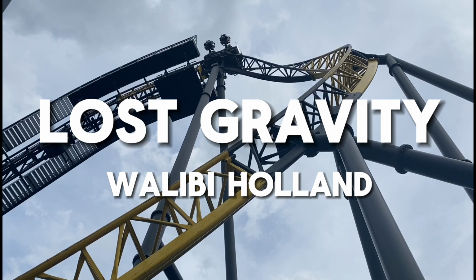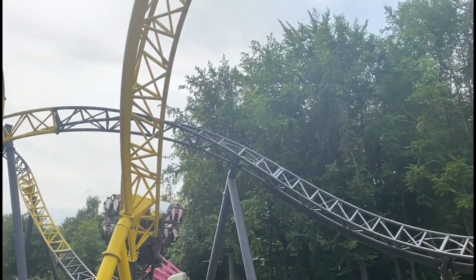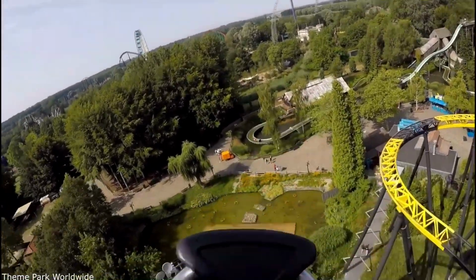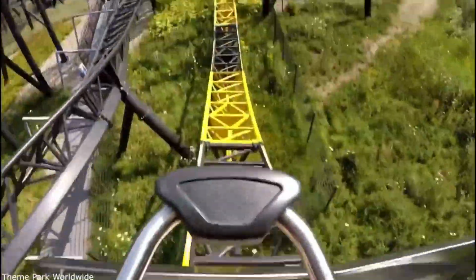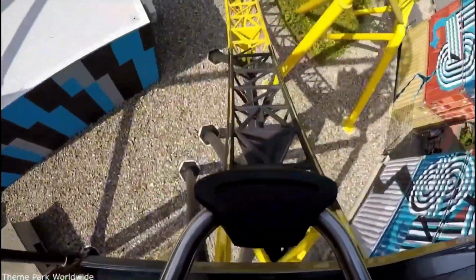Lost Gravity at Walibi, Holland is another one of our favourites from the year. This was the first ever Mack Big Dipper, opening in 2016. As the name suggests, the theme is based on what has happened after gravity is gone. The coaster has a height of 105 feet and a top speed of 54 miles per hour.